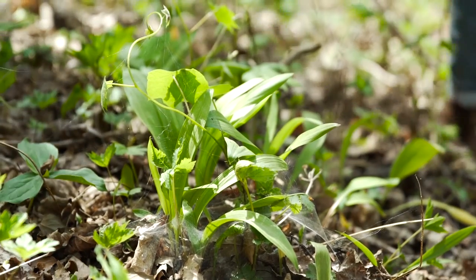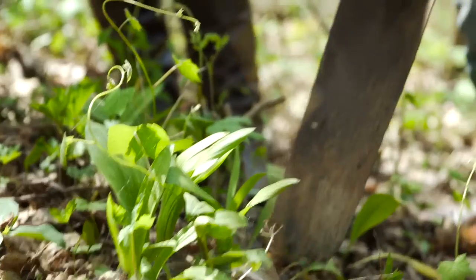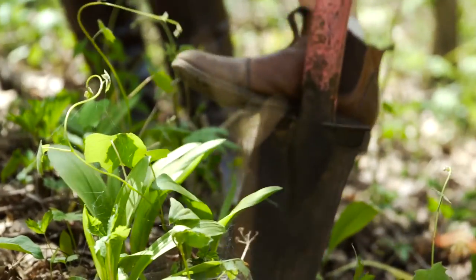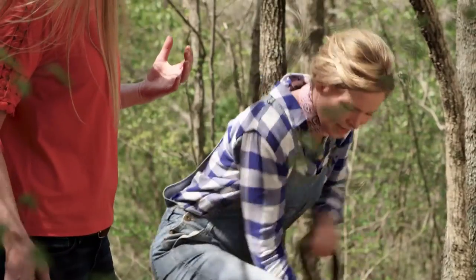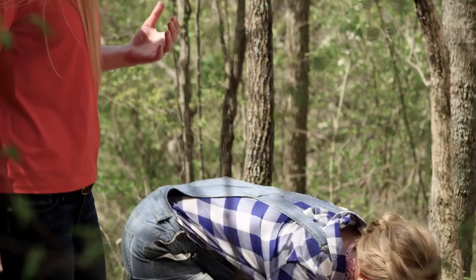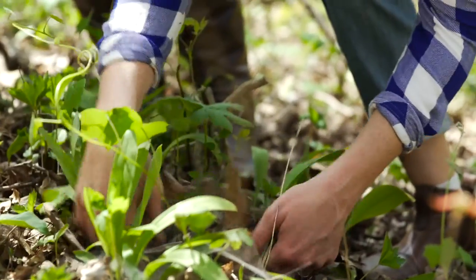So here's a nice little patch of ramps. We'll get a few. So you see they like to be on this hillside in the shade. So we're gonna go ahead, dig up a clump. And I feel like I can already smell them. Is that what I smell, that garlickiness? Oh my gosh, yes, this is perfect. Oh, great.